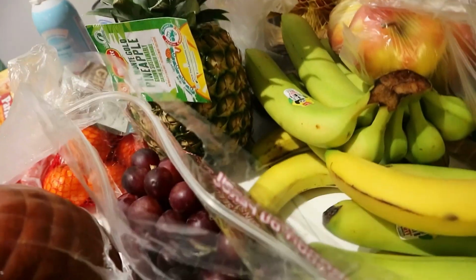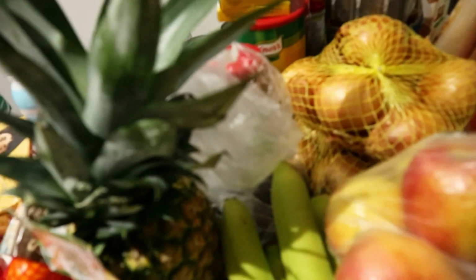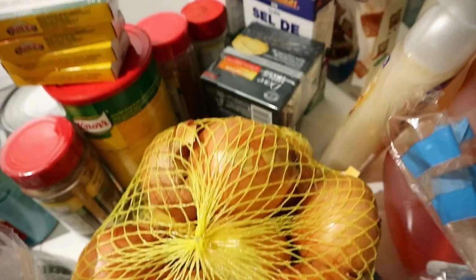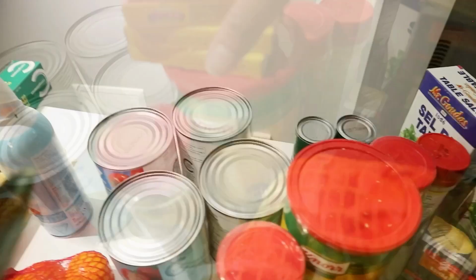right here I have fruits. I got some mandarins and pineapple, and I have some grapes. I got bananas and apples. I didn't buy too many apples because they don't eat them a lot. And I have some bread here, and I got 2 bags of onions. And I have here some soap, and I got 2 boxes of salt, and I have cereal, I have milk and dish soap. I have my ingredients.